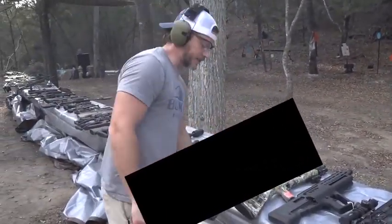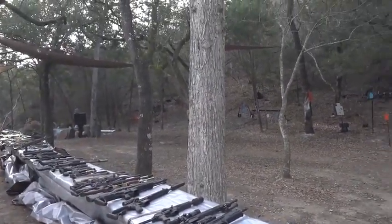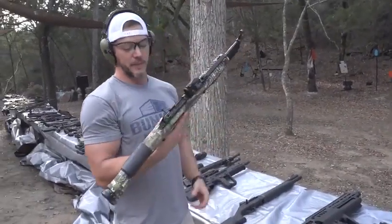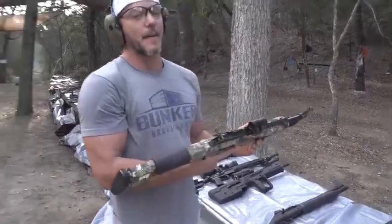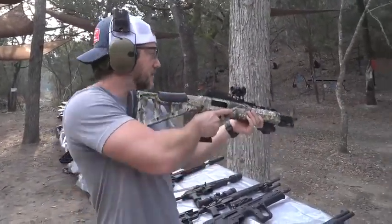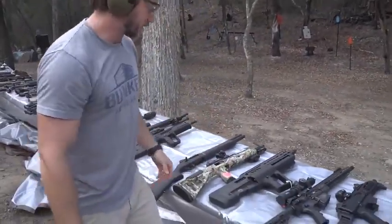Yeah, I'm going to put this down here so you guys don't have to see this big black spot on the screen the whole time. This is a High Point carbine. Stupidest gun in the world. Stupidest looking gun. But it actually functions really well. We barely ever have issues with this. It's chambered in 10mm. So it's got some punch.